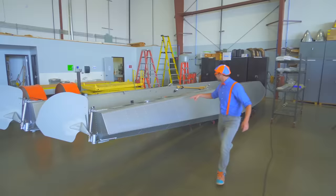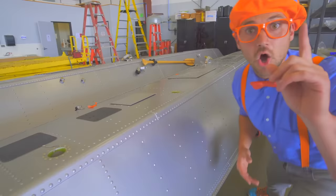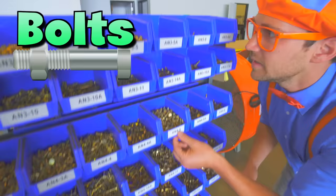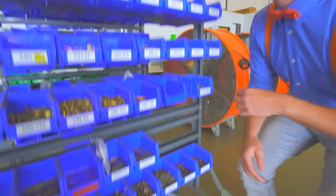Look over here. Two giant floats. And these are called rivets. There's so many of them. I bet there's hundreds. Wait, no, I bet there's thousands. Oh, that's silly. Look! A bunch of bolts. There's so many kinds of bolts. And they're nice and organized. That's really convenient how organized they are. Okay, let's see what else is around here.